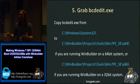Okay, let's start building it. First of all, we have to choose our source. We have to point to wherever we've copied our Windows 7 install files. Here you've seen I've done that in this particular little input box.